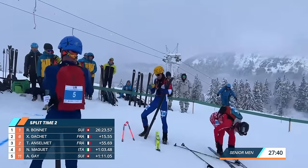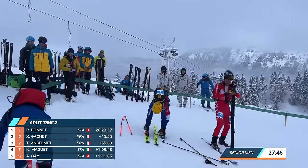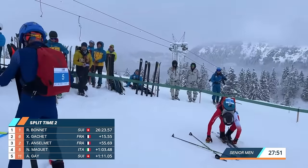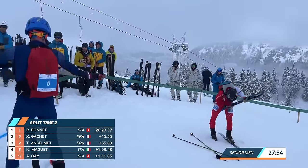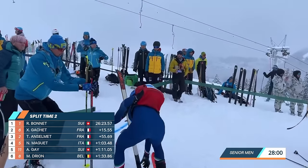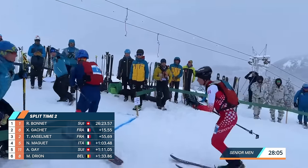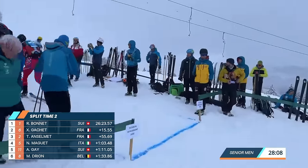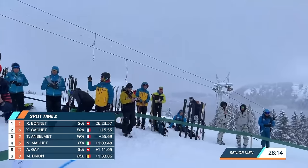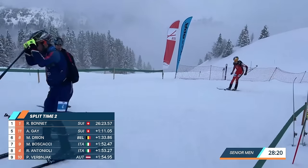Fifth is Aurélien Gay. So he has lost his position with Nadir Maguet in the downhill, but still he's doing a great race because he was still under 23 last year. So yeah, it's a really young athlete and he's doing really great. Maximilien Drillon in sixth position, also a great race for him. Both out of transition at the same time. But the gaps are quite already high, I would say, because sixth at 1 minute 30, it's quite huge already. So we'll see.